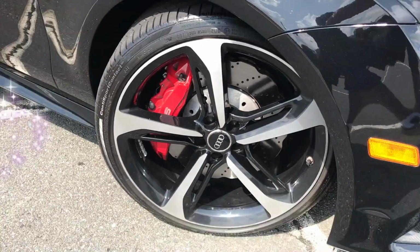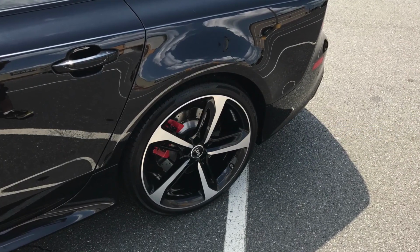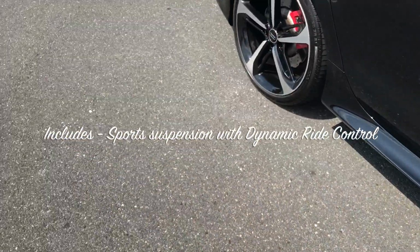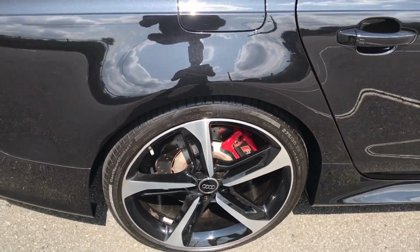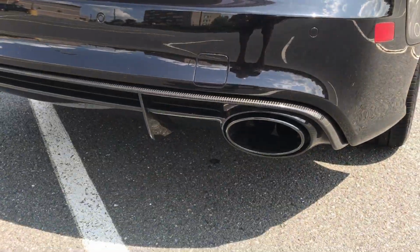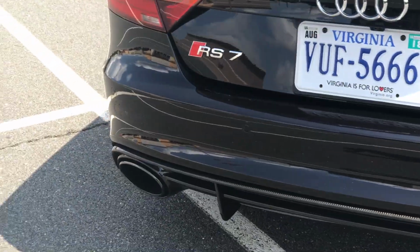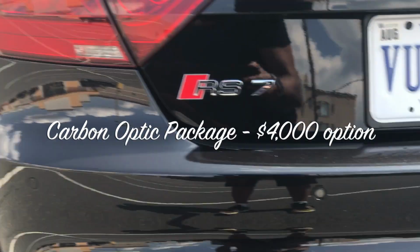It doesn't have the ceramic brakes that the Performance Edition has, but this is the red brake calipers. They're steel, and they're carved out with drills to cut down on the weight. So one of the things I like, and it comes with the sports exhaust. So we can look at that. It actually is quite nice. The rear diffuser, as you can see, is carbon fiber.